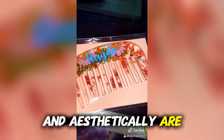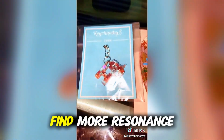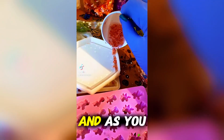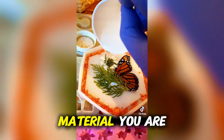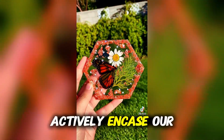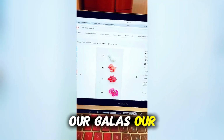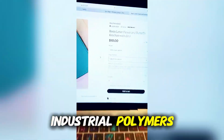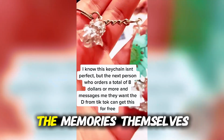And aesthetically, are you drawn to the massive, heavy architectural monoliths that dominate a room? Or do you find more resonance in the intimate, highly personal microcasting of wearable jewelry? And as you consider the object you would choose to preserve, consider the vast timeline of the material you are using to preserve it. We have spent this deep dive analyzing how we actively encase our most profound, intimate, emotional peaks. Our weddings, our galas, our final farewells, inside heavy, indestructible, incredibly slow-decaying industrial polymers. Chemically speaking, those plastic blocks will outlast the creators, the clients, and the memories themselves.